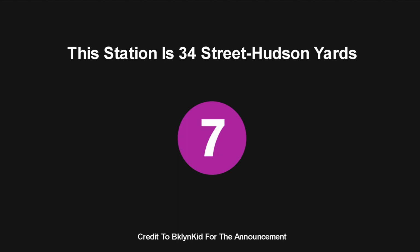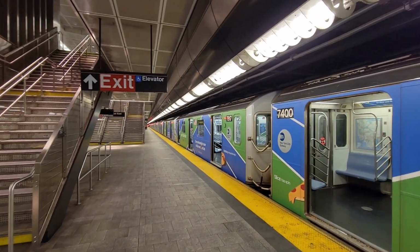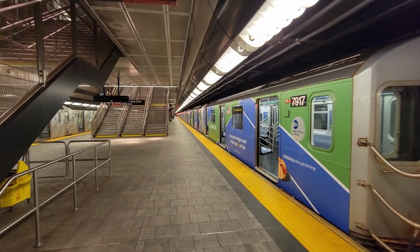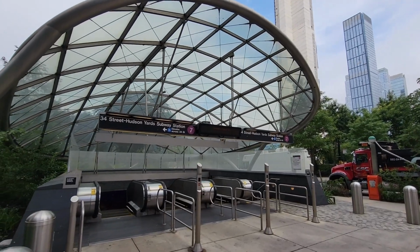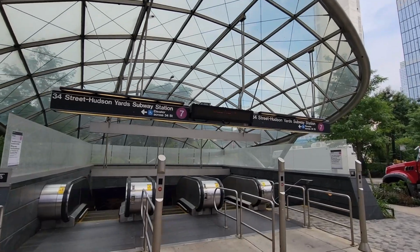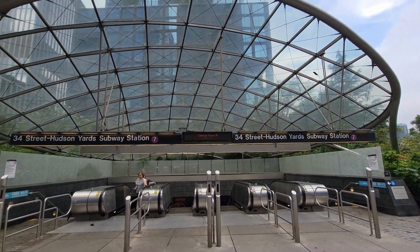This is 34th Street, Hudson Yards. 34th Street Hudson Yards is a recently made station on the 7 line. It's on the intersection of 11th Avenue and 34th Street, right where Hudson Yards is. This station has a very similar design to 96th Street, the station we saw before, especially the entrances here.